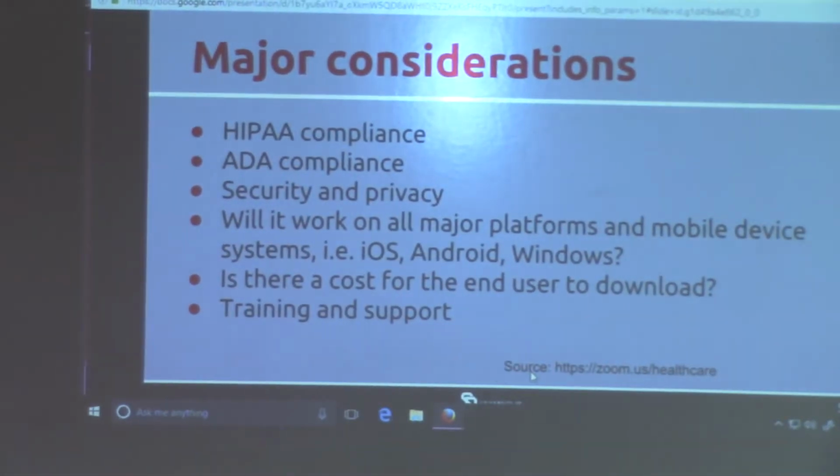It's pretty neat. Obviously, we have some major considerations whenever you're thinking about a web conferencing software suite for healthcare. Obviously, HIPAA compliance, as I read, was the biggest thing. Security and privacy is huge, as well as ADA compliance. For example, what would you do if you had a patient who was hearing impaired or visually impaired? How would you be able to interact with them?